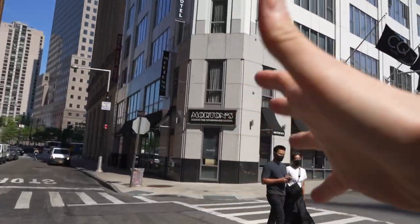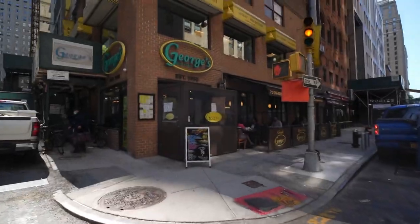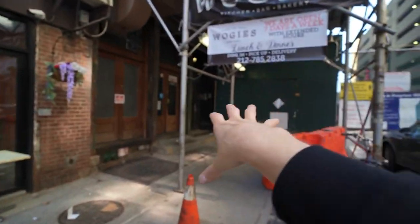And over here we've got Morton's Steakhouse. You've got to try George's if you're ever down here. Great casual spot, been in the neighborhood forever. This Mexican place next door, I've heard great things, but I haven't been myself. And somewhere under here, there's a bar somewhere. All right, that's the door. It's closed, obviously, because it's 9:45 in the morning.